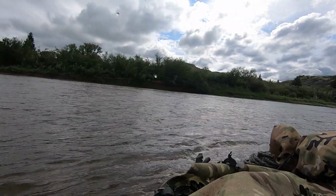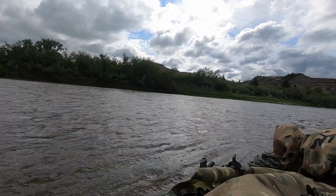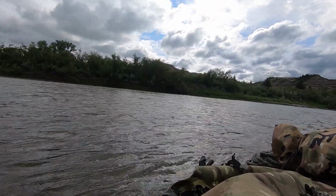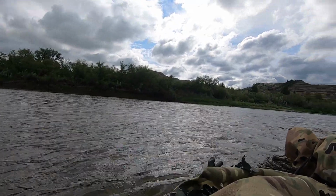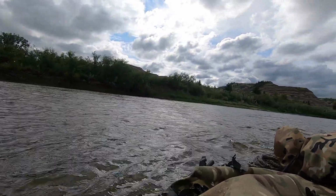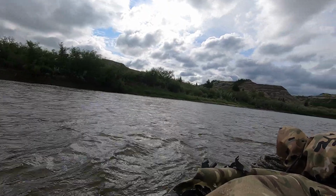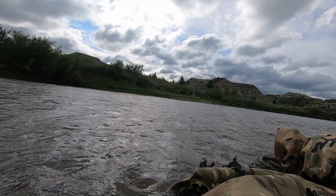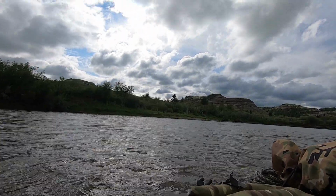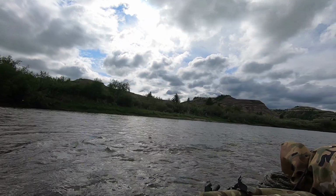Launching day 3. Pushing off from shore. There we go. Got a nice tailwind again, so this should make for easy paddling.